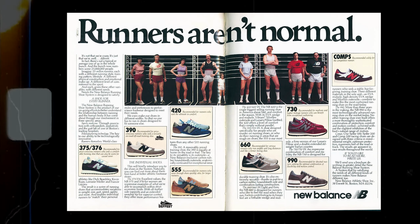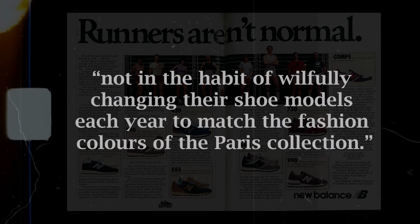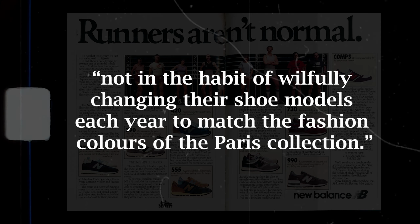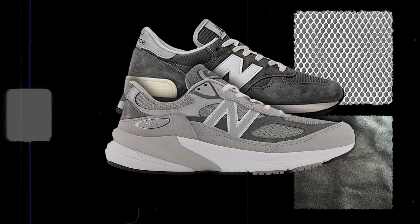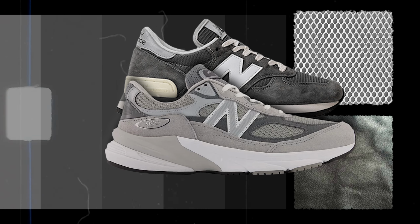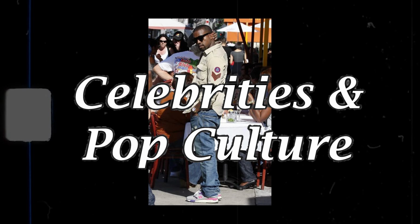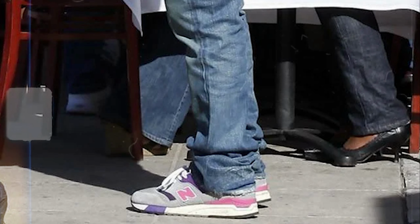In an advertisement, New Balance stated they were not in the habit of willfully changing shoe models each year to match the colors of the Paris collection. The 990's high-quality materials paired with the triple gray made it a status symbol. Celebrities and pop culture have always been involved in New Balance's success, some in more subtle ways than others.